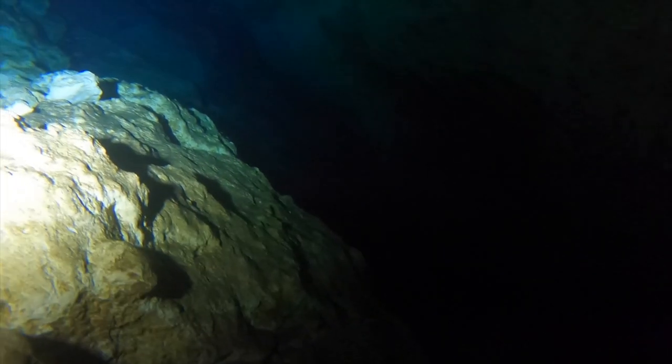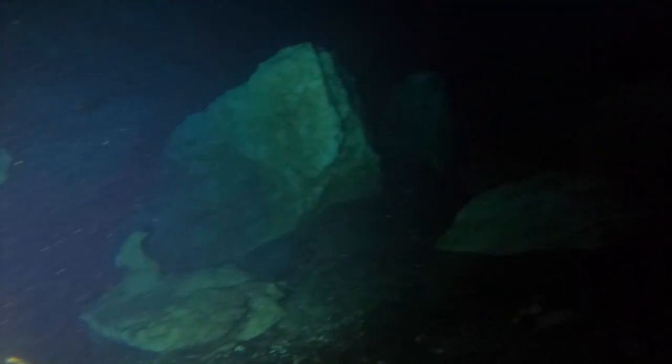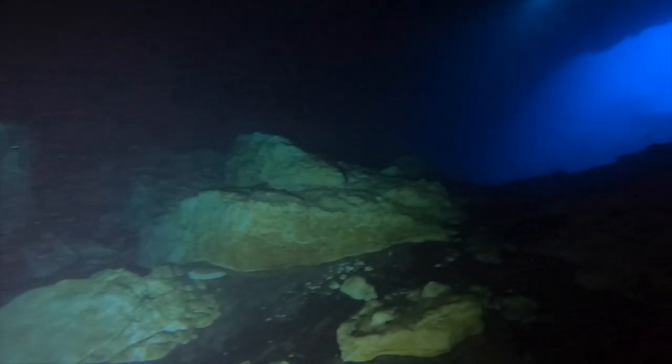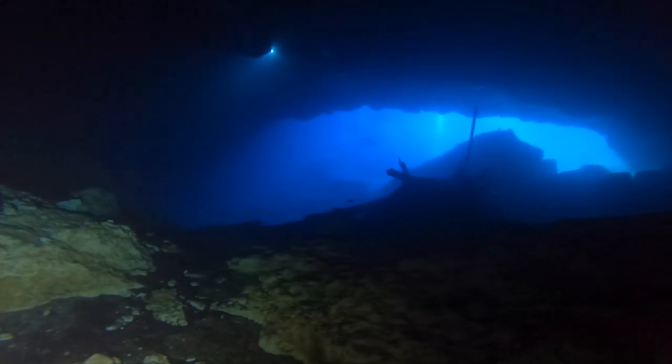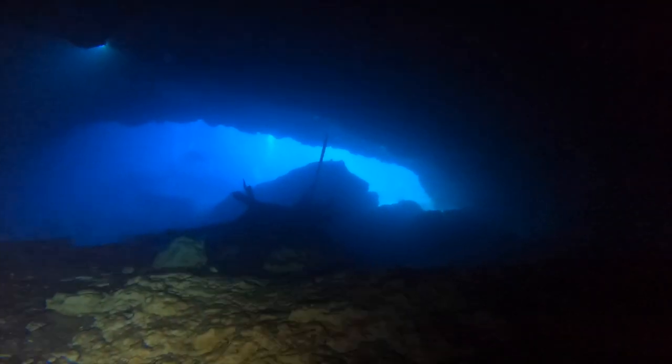Continuing onwards, we just explore around and about the rocks of the Blue Grotto Cave. One of the features they put in to make it interesting for divers is this dolphin statue, which wasn't the most interesting thing I've ever seen in my life, but was definitely strange to see underwater, so a good addition to the Blue Grotto.